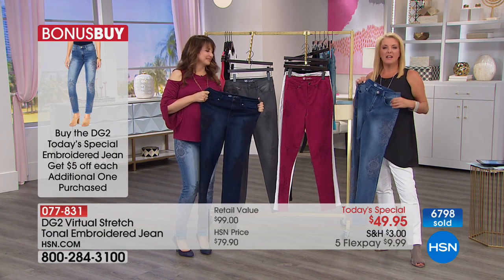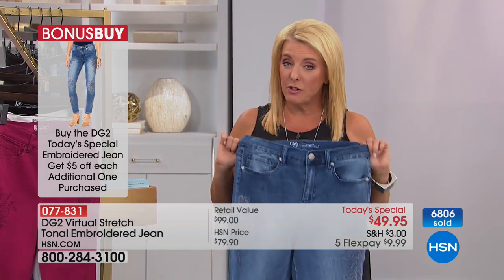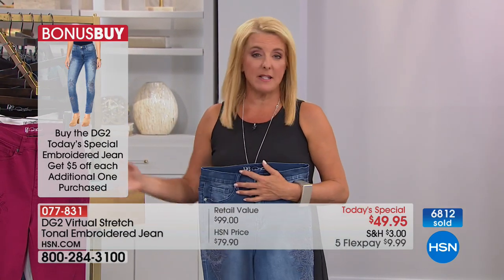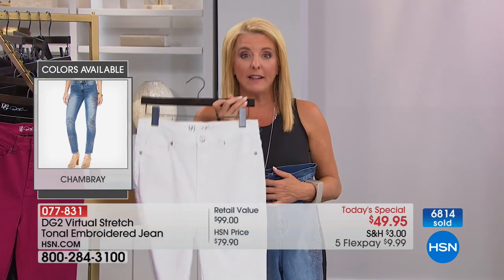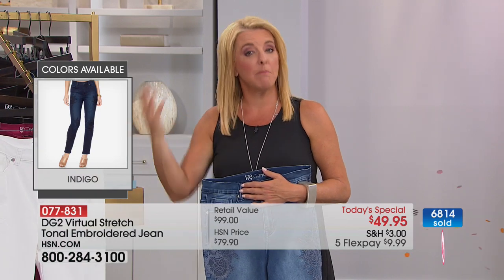All right, two things to remember. Bonus buy, we love this. Many of you are picking up more than one, and it's a good time to do it tonight. We haven't done this in a long time. For every additional pair that you buy after your first pair, you're gonna save $5. So if you always thought about maybe getting a base color and an extra different color, maybe you are gonna try the ivory. Highly, highly recommend, because you'll love them. It's a perfect time to do it because of our bonus buy.